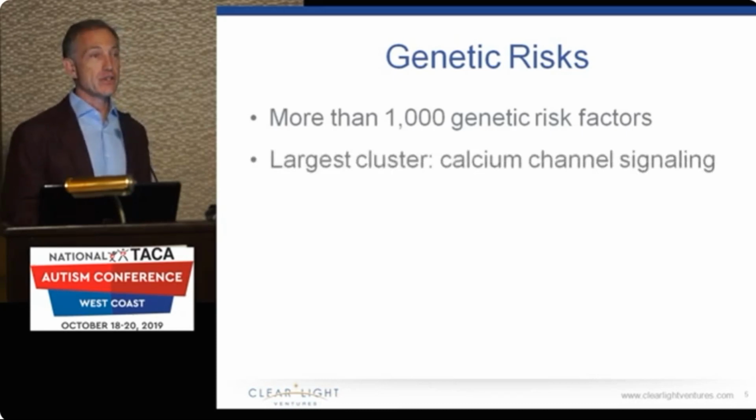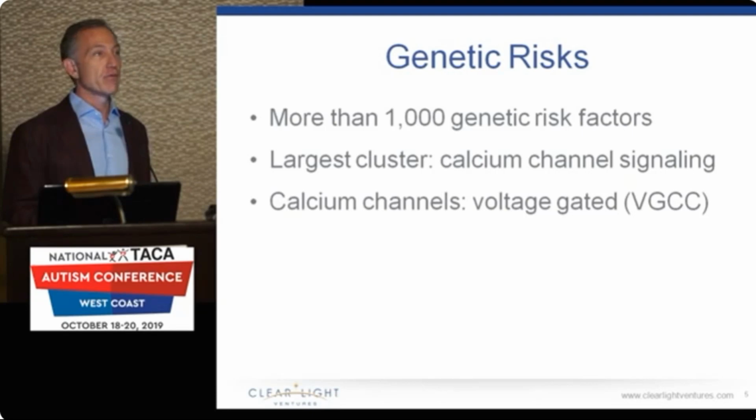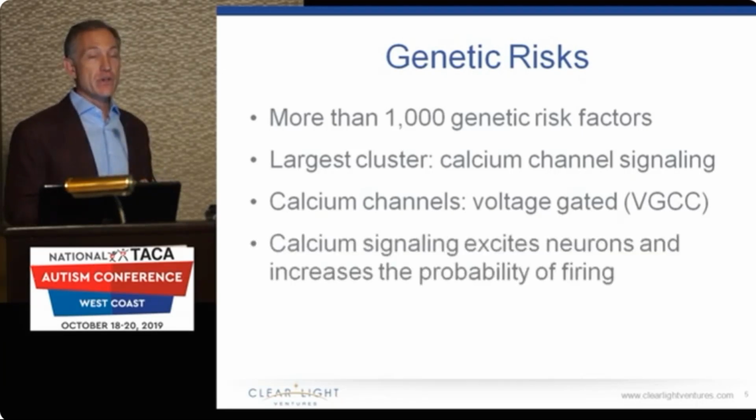But the largest cluster, in a study that Martha Herbert did a couple years ago of 600 of them, was in calcium channel signaling. Are people familiar with calcium channel signaling? A little bit? Okay. So the calcium channels are voltage gated. They're ion channels on the cell membrane, and voltage opens and closes them. So you start to see why maybe electrical stuff might be a bit of an issue here? Okay, voltage gated.